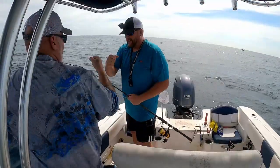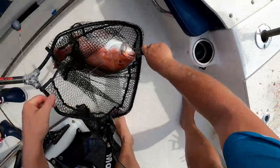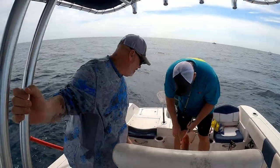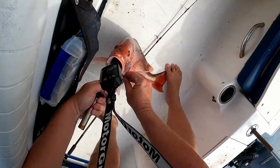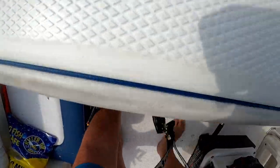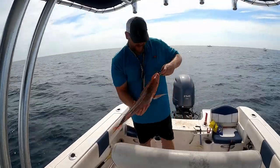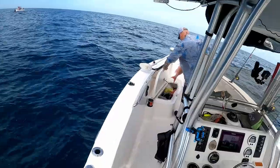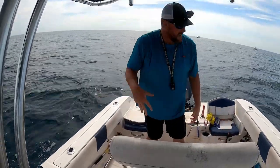All right. This is what we came here for. Oh. You know, that's mine, right? All right, here we go. Nice red. Let's see how big he is. Let me get this hook out real quick. Ow! Man, they got pointy stuff. 25 inches. It's not bad. Red snapper season. You gonna throw that guy in the box? Oh, sweet. All right, so that's our two. And man, that was a good one.